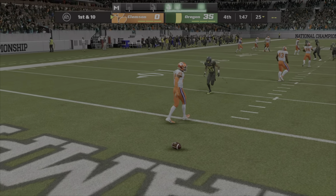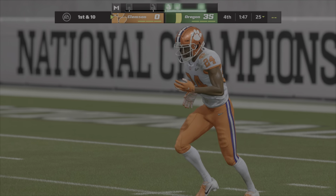And not willing to risk another fumble. He'll sit on this one. It's a touchback.